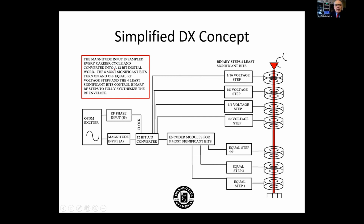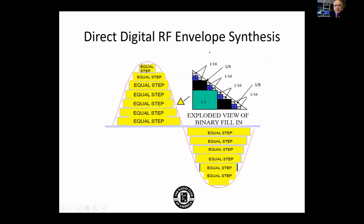The magnitude is sampled every carrier cycle and converted to a 12-bit word. The 8 most significant bits turn on and off the equal RF voltage steps, and the last 4 significant bits control the binary steps to fully synthesize the waveform. You can see this a little better in this picture, where you see the equal steps, and then to get the resolution to fill in between the larger steps, we have the binaries. Again, half, quarter, 1/8, and 1/16 of each of the larger steps.